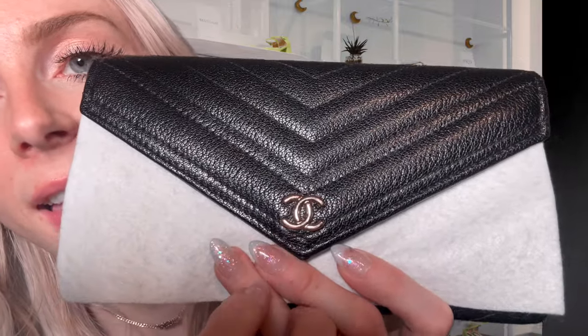What I love about this bag is it's so versatile. The owner took really great care of it. So you have the classic CC Chanel. And then, it smells so good. If you open it here, you have this beautiful wallet. And it will fit your phone.